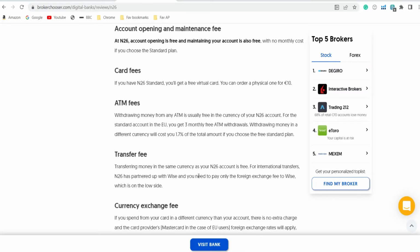In terms of the transfer fee, if you're transferring euros in the same currency, it's free. For international transfers, they do charge you a foreign exchange fee. Next, let's talk about conversion fees.